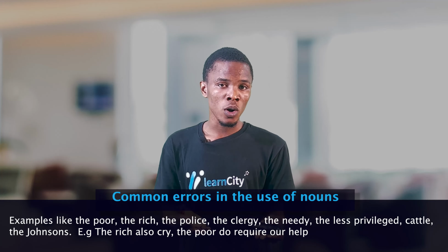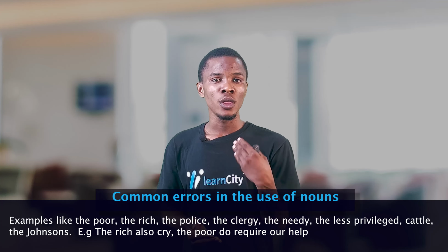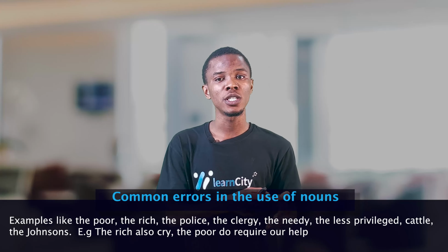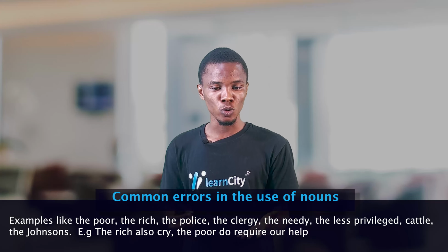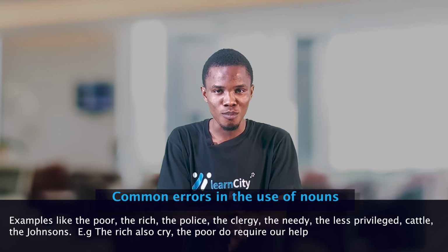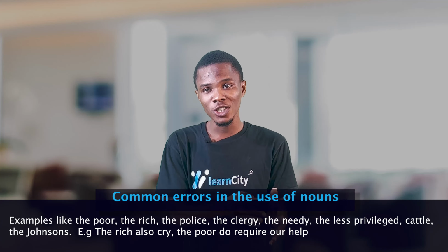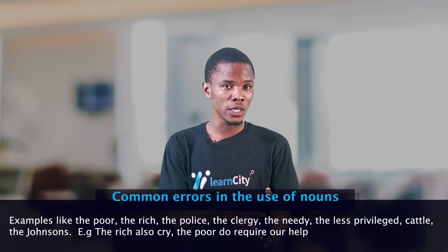Examples are the poor, the rich, the police, the clergy, the needy, the less privileged, cattle, the Joneses. Now, you discover something about all of these: apart from one example or two, like cattle, all of these group nouns have the definite article "the" preceding them. So you have the poor, it's a group noun. You've categorized a lot of people that are poor and put them in one place, like bam, they are the poor. And you have the rich, a lot of people that are rich. So you've categorized them and put them in one place. Bam. This is the rich. Then you have the police as people in the police force and the building and everything that makes up the police, the system and all of that.